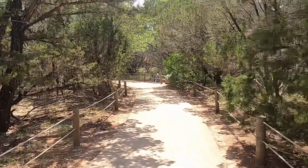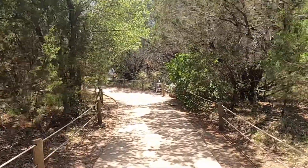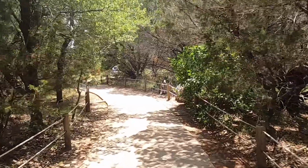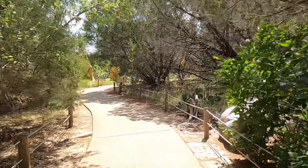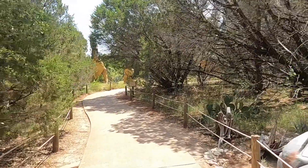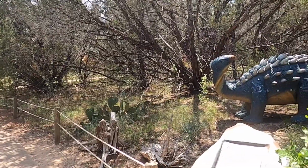We're gonna keep going down this path and see what we find next. It's actually pretty cool out here. This walkway is really nice. Everything is set up where even if there is a crowd of people, it wouldn't be overly crowded. And it's pretty... What is that?